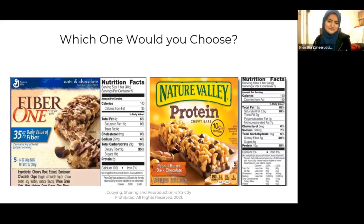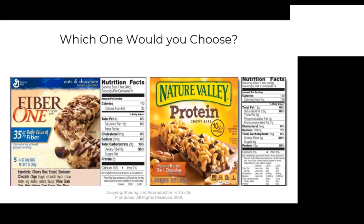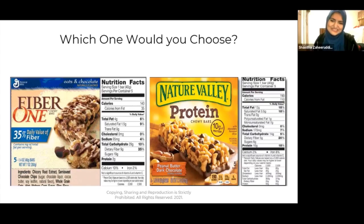I've done a lot of shopping around and I haven't been able to find the best one yet, which meets all the criteria. But if I had to choose between the two, I would probably go with the fiber one over the Nature Valley. Obviously, it's your take on this, but two reasons why I wouldn't choose Nature Valley if I had the option: first of all, the saturated fat. This is half the saturated fat of this. Sugar is a bit more. This is 6, and this is 10. It's 4 grams more, but it still has a lot more fiber.